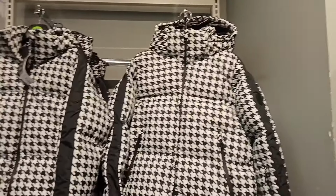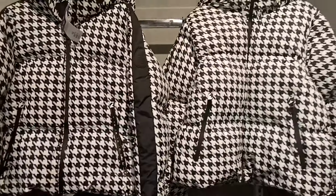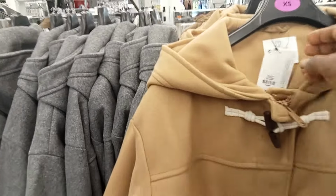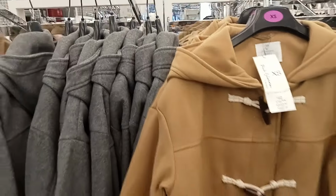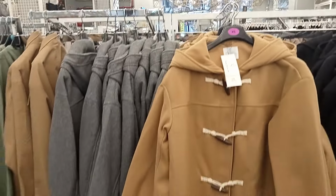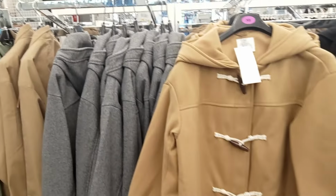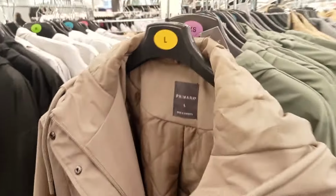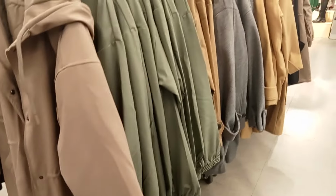I want to pause the video and see if they have a big size. So beautiful, they have a big size. They have extra large. The truth is that I bought a jacket already for my daughter in Pull and Bear last month for this winter. It's almost like the same. In Pull and Bear I bought it for, I think, 46 or 47 euros, and this one in Primark is 55 euros, maybe a 5 euro difference. And it's almost the same.